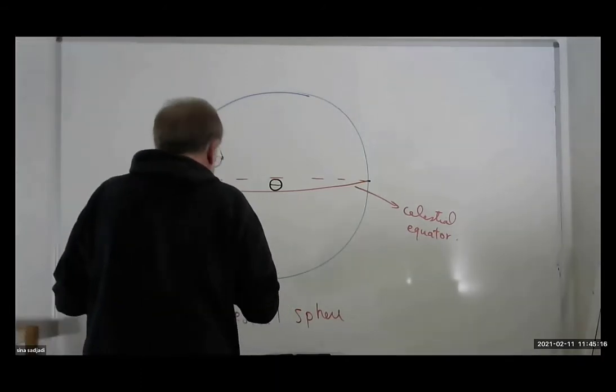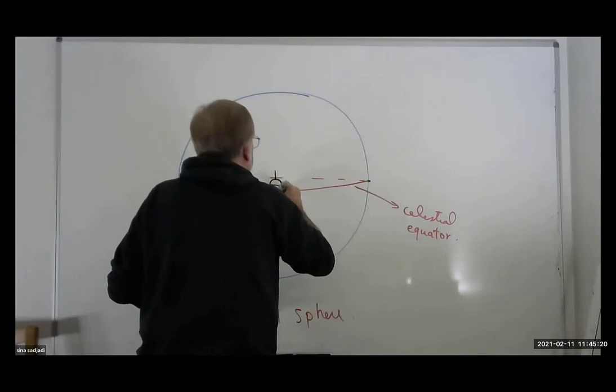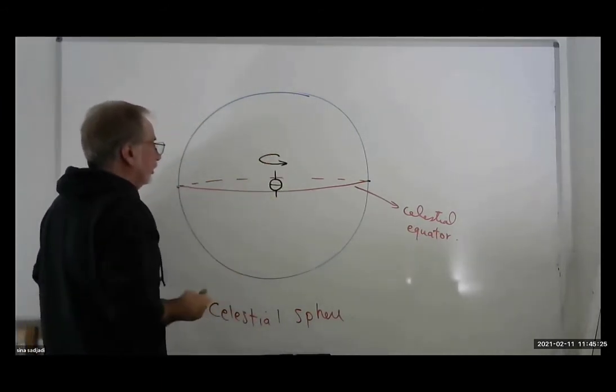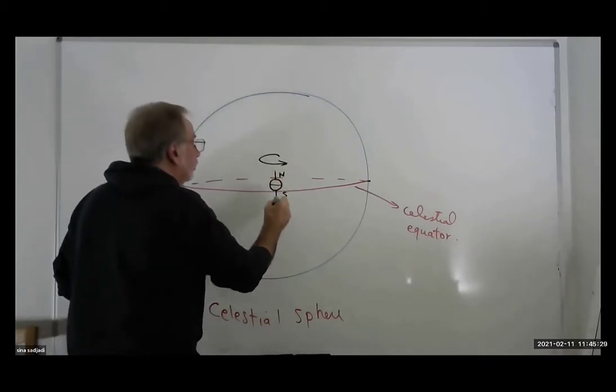Now I'm going to put in the axis of the Earth. So here's the axis of the Earth. And the Earth is rotating this way. Okay, great. So this is the north pole of the Earth. This is the south pole of the Earth.